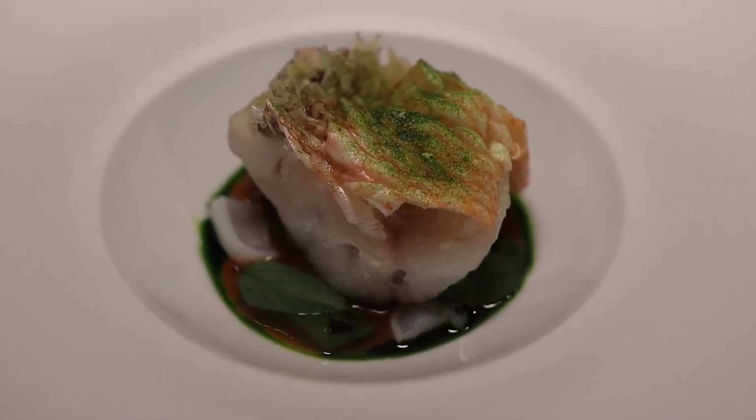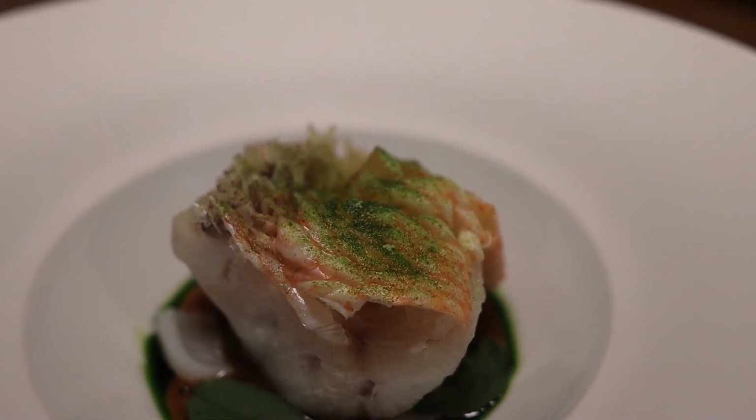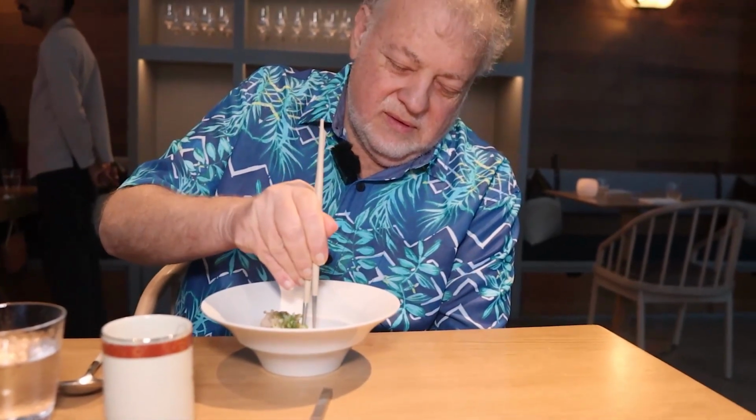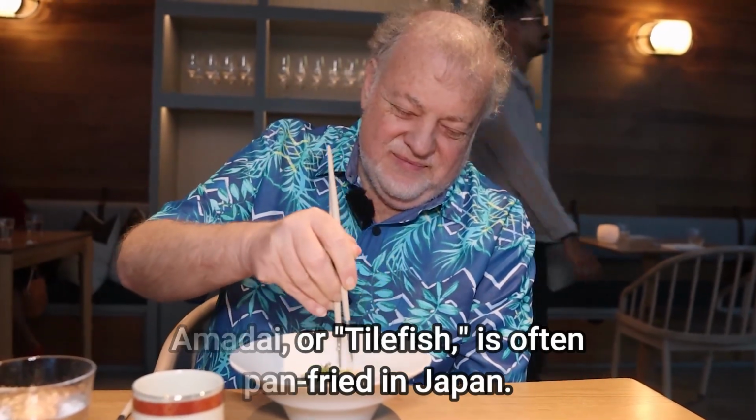of wine. Very good. This is amadai, or tile fish from Yamaguchi, Japan. And it's prepared in a very traditional way. We're pouring hot oil to crisp up the scales. Oh, this fish is so good. Wow. This is very crunchy, but it's very tender on the inside. It is. The outside is crunchy.